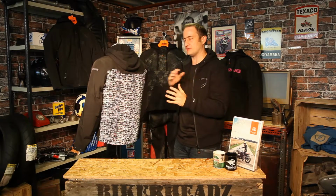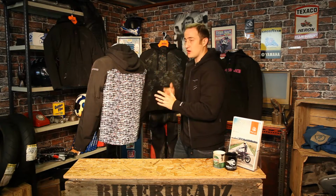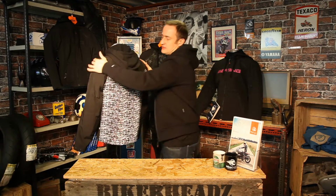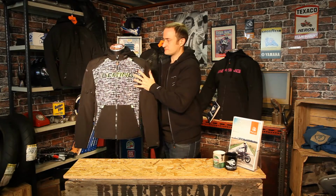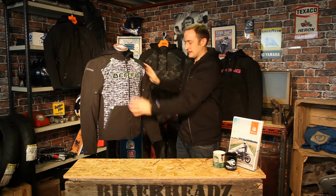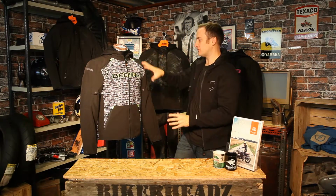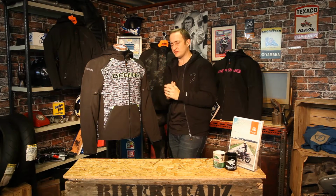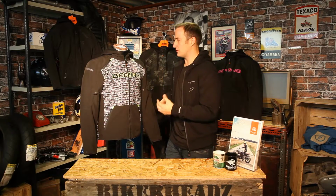Obviously some people might like to be a bit more classical with the black or the camo colorway, but this is the one for those guys that want to be seen but still look cool. So let's run you through some of the features of the Drift jacket. As you can see, it retains that classic shape from the Yap, has the soft shell material on the exterior of the product, so it gives you that flexibility, nice and soft feeling, and nice and comfortable on long rides.